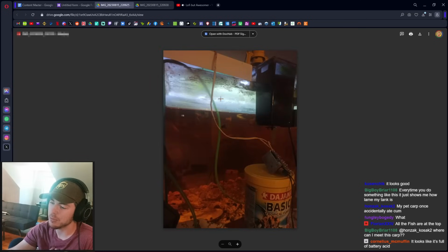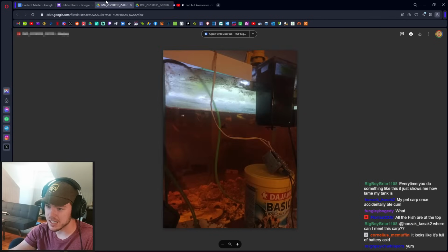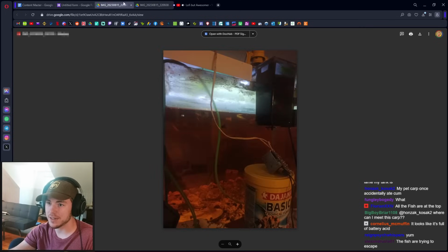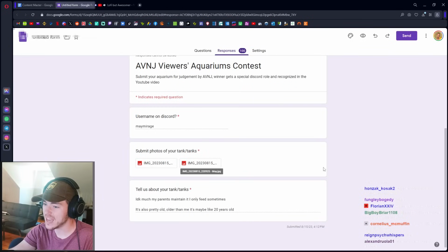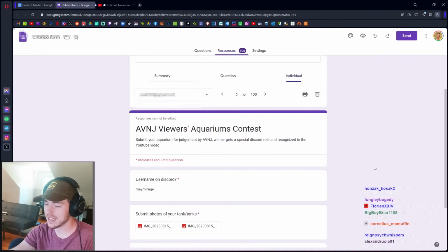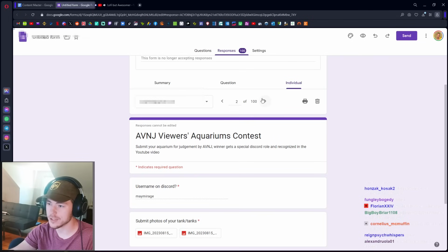All the fish are at the top. Well, to be fair, they do look like air breathers, but still. I don't know, this tank's kind of ugly. It's just so barren, and why is it not clear? If it's barren, how did the water get dirty? There's nothing in it to make the water dirty. How did you manage to do that? I don't know. That's a 3. I'm giving that a 3. We need to set our standards for the day.